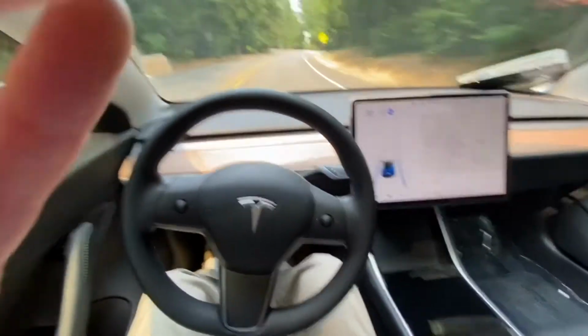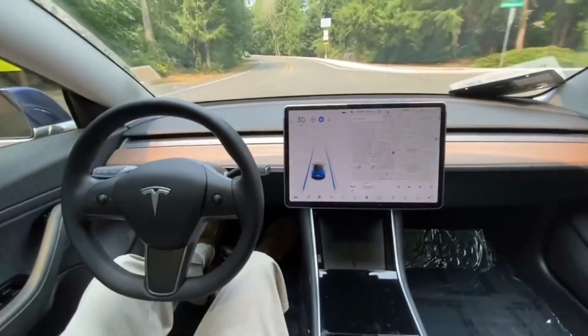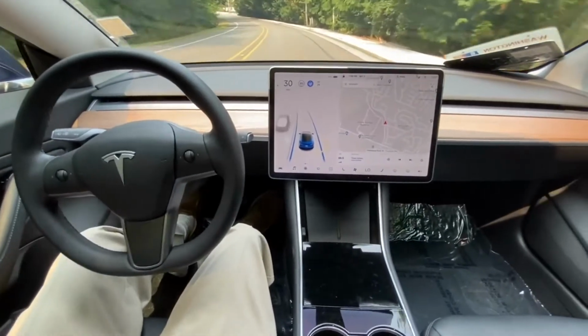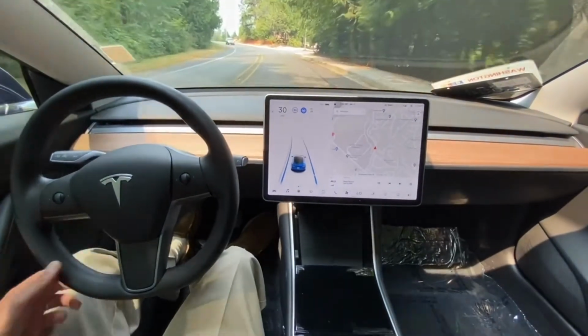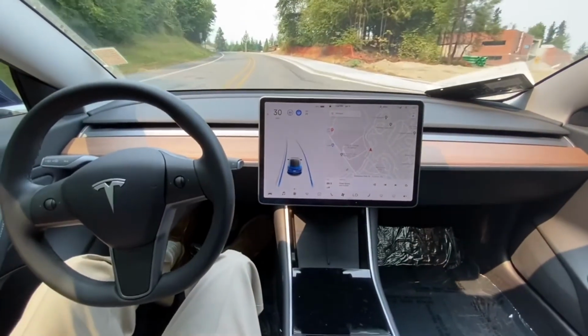You have to wiggle the wheel, pay attention, show the vehicle you're paying attention, or the vehicle will shut off the Autopilot. And you have to understand too that Autopilot's not going to slow down for corners. So if you have Autopilot at 40 miles an hour and a hairpin turn at 50 miles per hour comes up, the car's not going to slow down. That's why they say Autopilot is really supposed to be used on the highway.